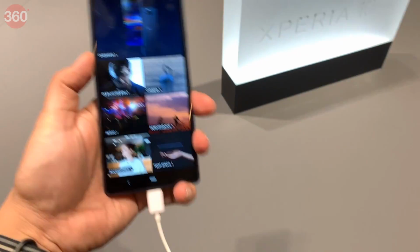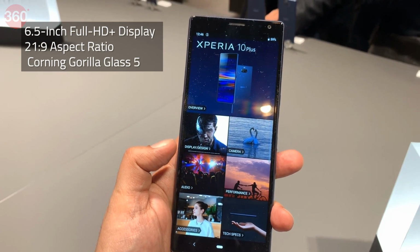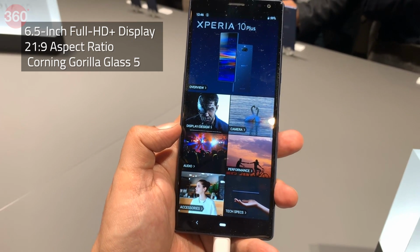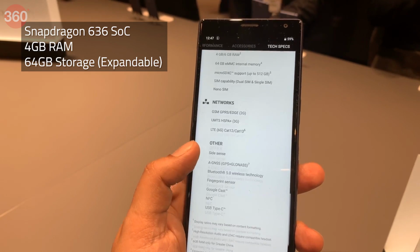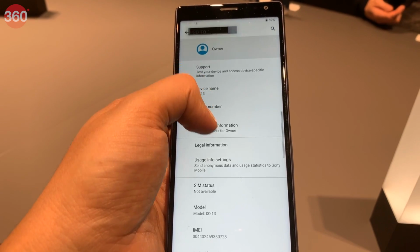The dual SIM Sony Xperia 10 Plus also runs on Android Pie but comes with a larger 6.5-inch Full HD Plus display with 21:9 aspect ratio and Corning Gorilla Glass 5 protection. The phone is powered by the Qualcomm Snapdragon 636 processor paired with 4GB of RAM. Internal storage is at 64GB with the option to expand further via microSD card.